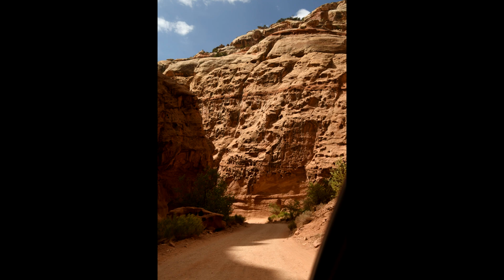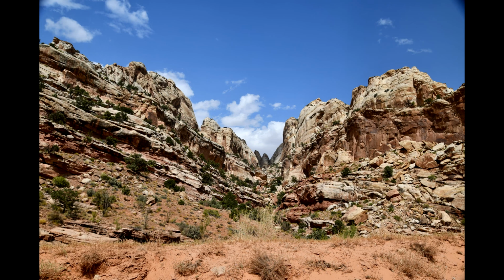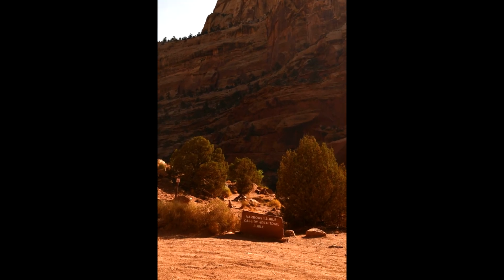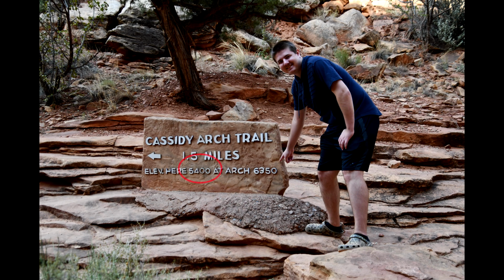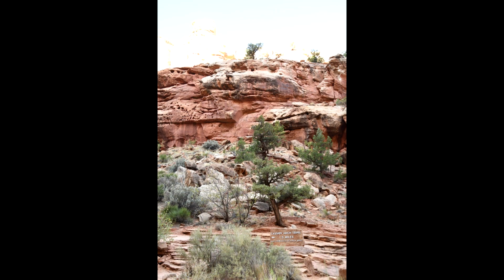After driving in on the 1.3 mile Grand Wash Road, we reached the 2.25 mile long Grand Wash hiking trail, where the Cassidy Arch is located. We wanted to go see the arch, but soon discovered we would have to take a side 1.5 mile hike, climbing up just under 1,000 feet in elevation. We passed on that, but continued on hiking in for about 2 miles.